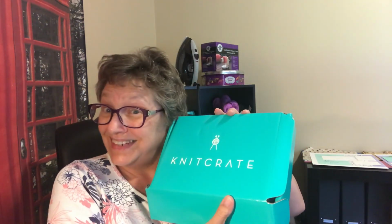So I don't really have a lot else to tell you. I can show you my latest Knit Crate box that arrived this week.